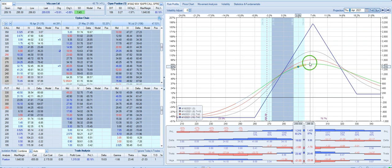So this red line here is T+5. So that's next week. If we are at or around 300, we could potentially make more in this trade. And the gray line here is a T+10. So this is with about 5 days until expiration. So if we're somewhere around 300, we'll make more in this trade than where we are right now.